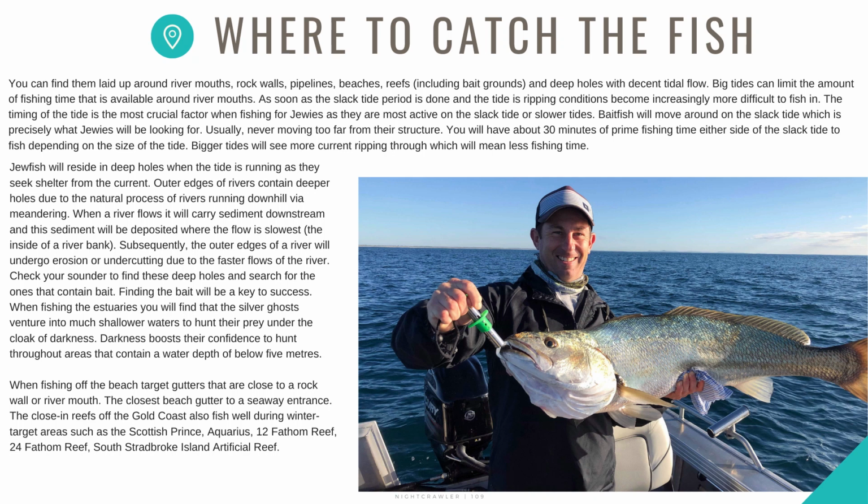Bait fish will move around on the slack tide, which is precisely what the jewies will be looking for, usually never moving too far from their structure. You'll have about 30 minutes of prime fishing time either side of the slack tide to fish, depending on the size of the tide. Bigger tides will see more current ripping through, which will mean less fishing time.